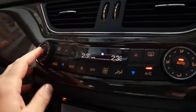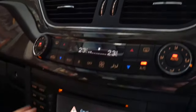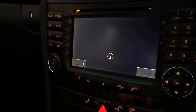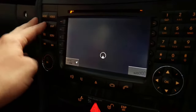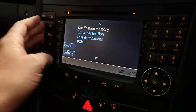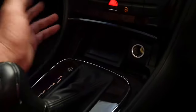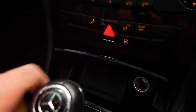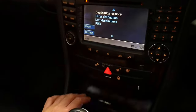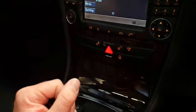So, over here you've got your climate control. You've got navigation, Bluetooth connectivity. And if you put the car in reverse, you just simply flip that up, and when you put it in reverse, you get a reverse camera, which is nice and clear. So it's nice that it's hidden away, it's not stuck on top of the dash or anything like that.